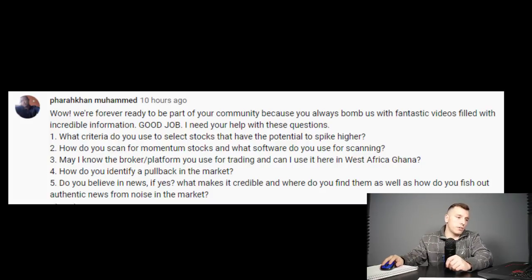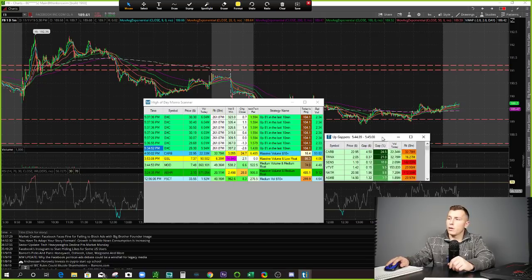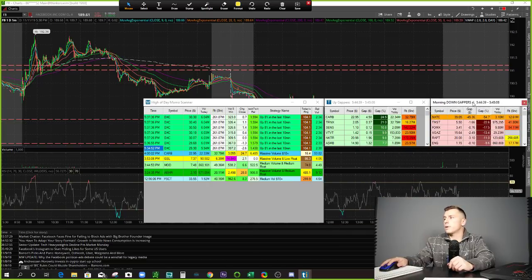So the scanning software that I use is Trade Ideas, and this is an idea as far as what their scanners look like. Let me do this and go like that. So this is Trade Ideas scanners, and I'm pulling up a high day scanner. Here's, and then 2 gap scanners. So here's a high day, and then high day up gapping, down gapping.